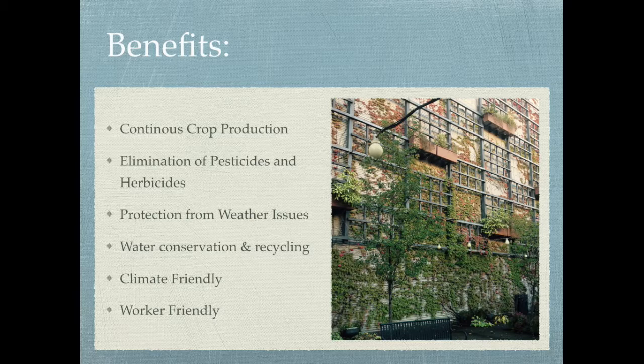And again, people-friendly. Conventional farming is really considered one of the most hazardous occupations in the U.S. when you take into account, again, the machinery, the equipment, the pesticides, the herbicides that are used. And you just don't have the same equipment or issues or exposure to chemicals in a vertical farming atmosphere.